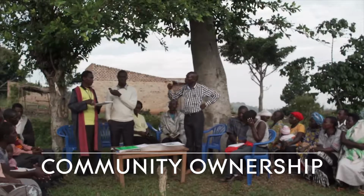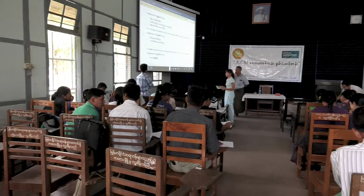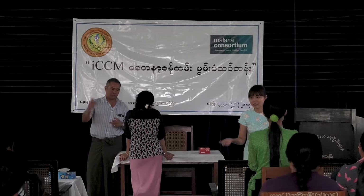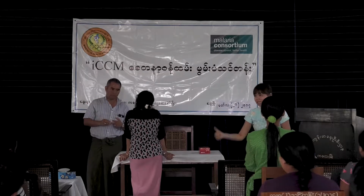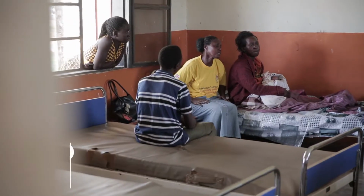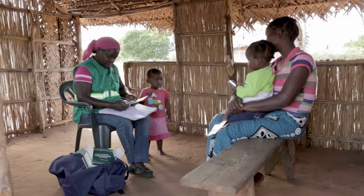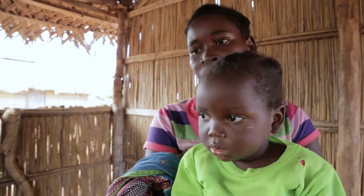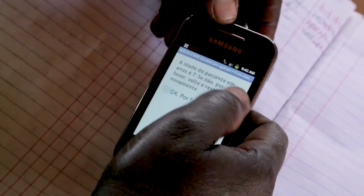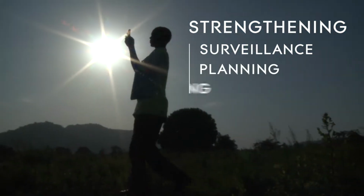Ownership at the community level is essential. But to ensure they deliver a high-quality service, community health workers require training and tools, as well as supervision. They must link with and be an extension of the formal health structure. They are uniquely placed to capture health data, which can be reported directly into the health system to strengthen disease surveillance and planning and budgeting.